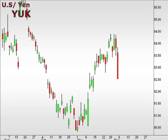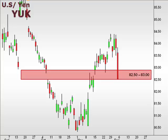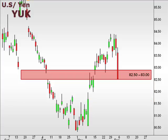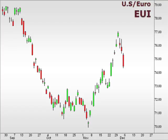Let's take a look at the YUK, the U.S. versus the Japanese yen. Well, the YUK gave up 3 weeks' worth of gains in essentially one day, dropping a full 2 points down to close on the lows on Friday at 82.5. Now, a retracement of last week's move should bring the pair back into test resistance at 83.5, 84. However, failure to rally above 83 and then essentially a break below 82.5 is likely to slip lower towards this 81.5, 82 focal zone.